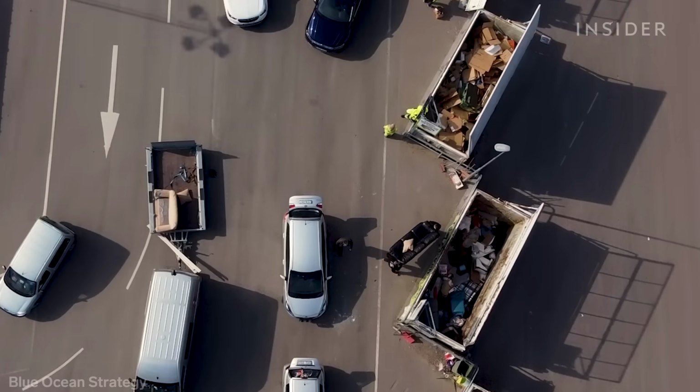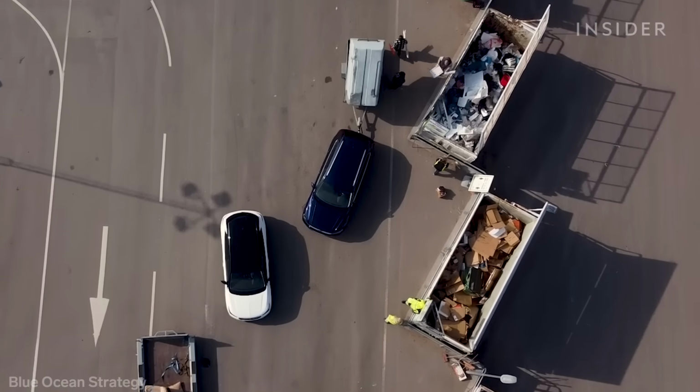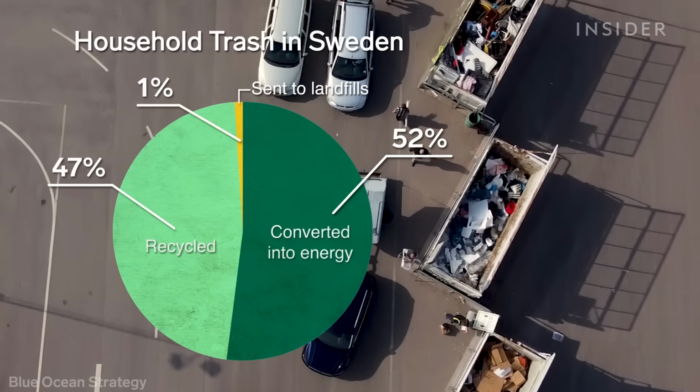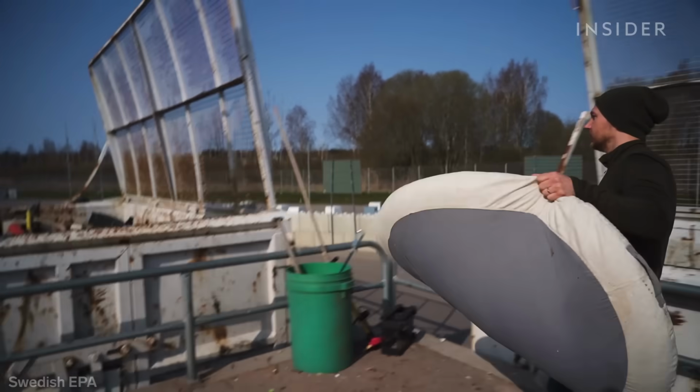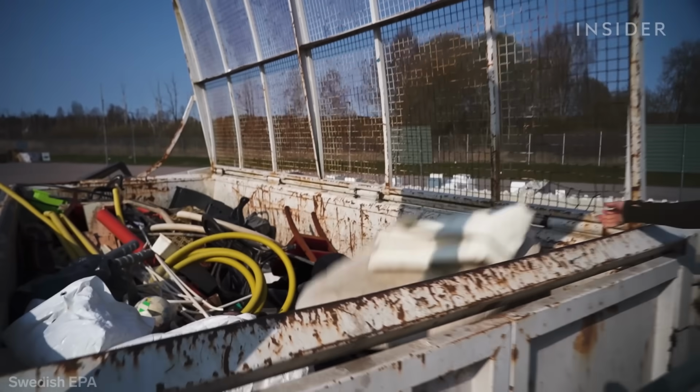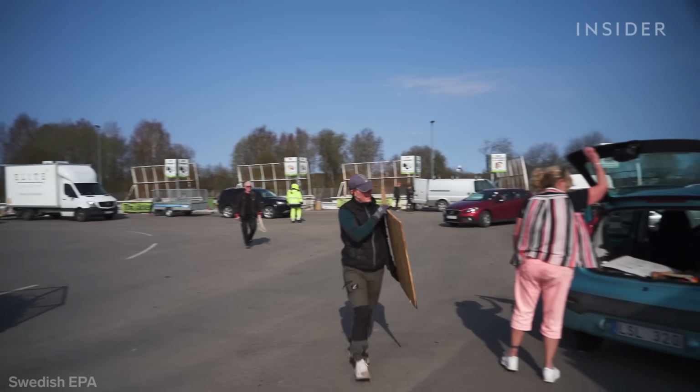The Swedes have one of the best recycling programs in the world. Less than 1% of household waste goes to landfill. The country's gotten so good at recycling, it's had to buy trash from other countries to keep its waste-to-energy facilities humming.